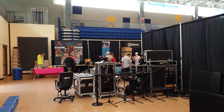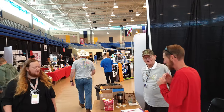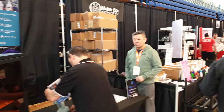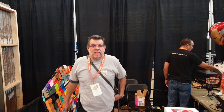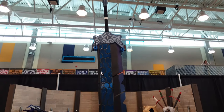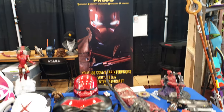There's a reception for all the makers or exhibitors. They register here. There's Uncle Ron and Papa Ron. Image 3D, Pia Poly. Build Tech, they are setting up. Matt, 3D Friday community hangout. Hey, hey! Mike, Midnight Cat, he has a small project, 18 feet, huge sword, 3D printed props, cool stuff.